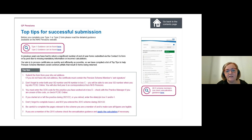A lot of people will say, I don't know what my SD number is, or I don't know what the SD number of the GP I'm working with at the practice is. Then we can find that on PCSE Online. And obviously it's also on certain correspondence from NHS Pensions.